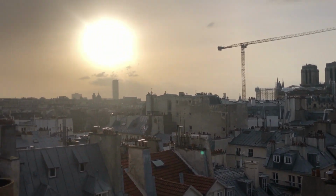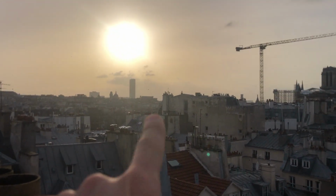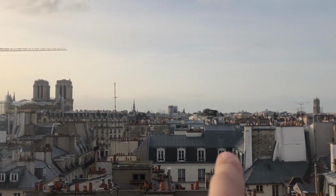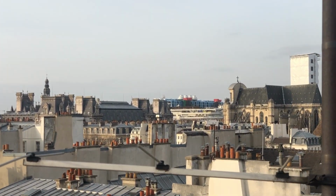So here's the view from the top of the terrace. There's the Pantheon, Montparnasse right there, the Notre Dame. You can see Défense way out there. You can see Hôtel de Ville right here, and the Pompidou Center right behind it.